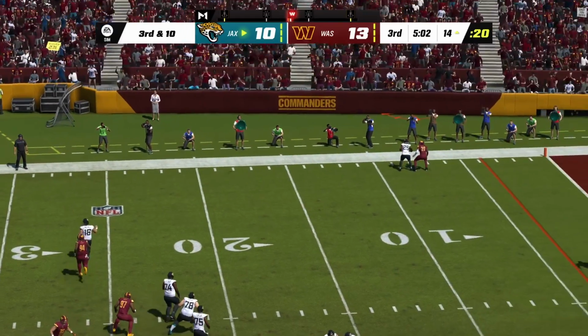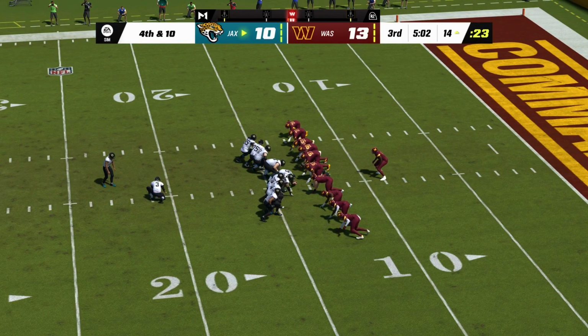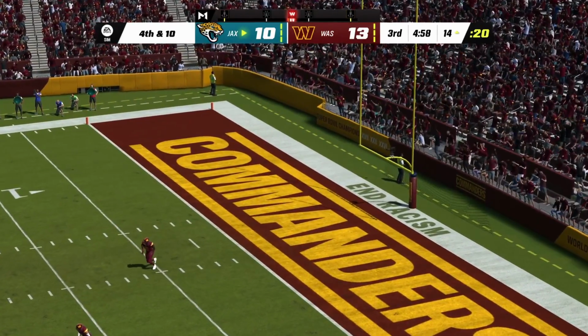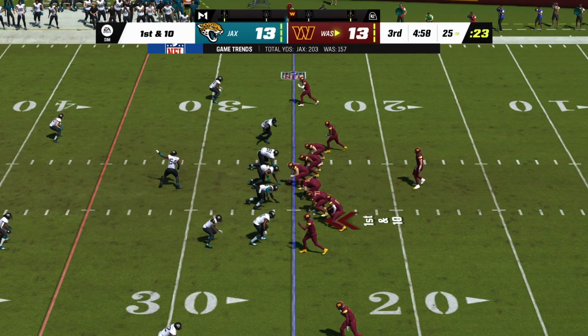Dancing to his left. And that's incomplete. Now a field goal try coming up here for the Jags. From the right hash, this a 31-yard attempt. And his kick here is good. And that's going to tie us at 13. They've got to get going.